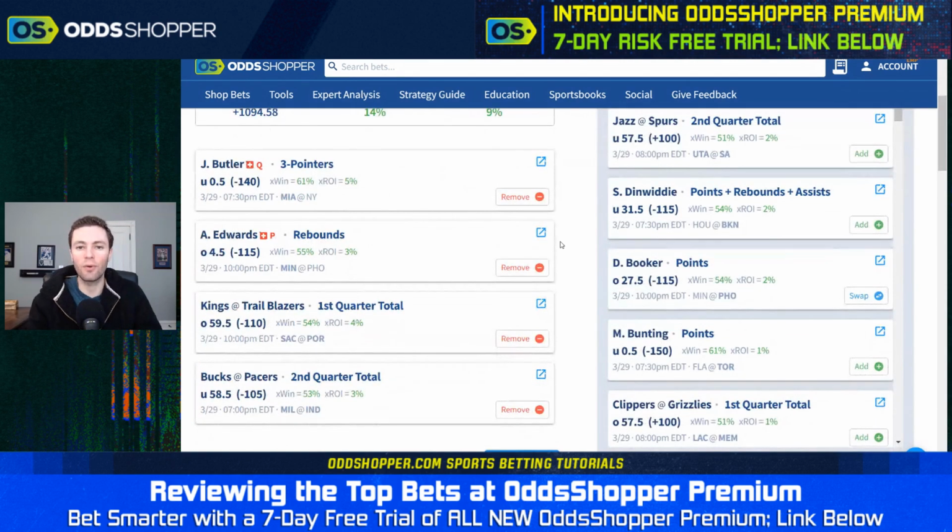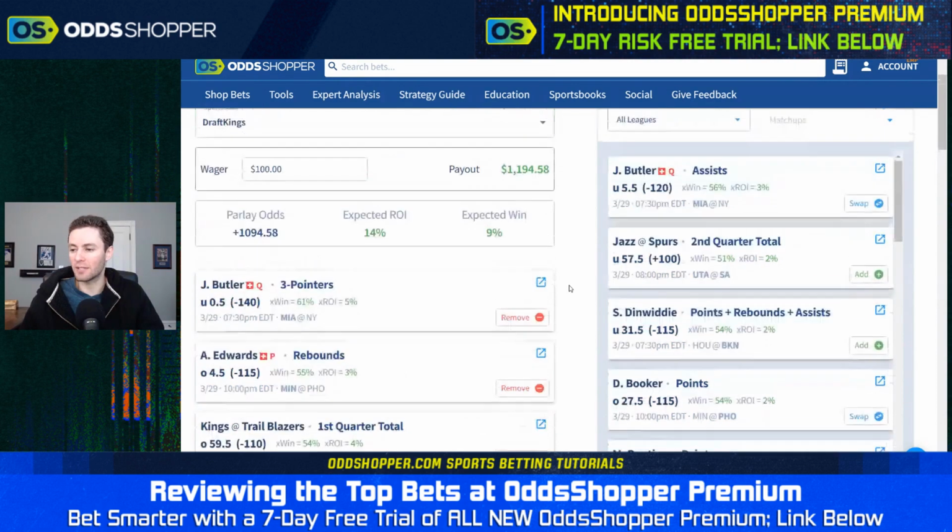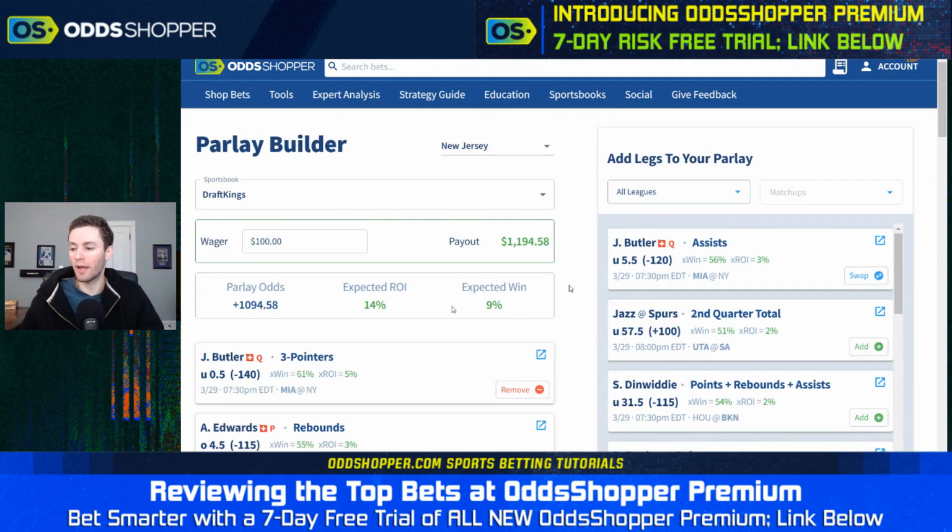And these lines over at DraftKings, this is for the parlay. Bucks Pacers, second quarter total under 58.5. Kings Trailblazers, first quarter total over 59.5. Back to the Anthony Edwards rebound prop over 4.5. And then Jimmy Butler to not make a 3 today, currently listed as questionable. So that is something to look out for. But at least as of now, this is a 4-leg parlay, 9% expected win rate, 14% expected ROI. If you guys like placing parlays, we're going to help you build some plus EV ones here using Prize Picks.